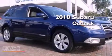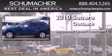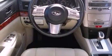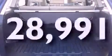This is a 2010 Subaru Outback. This wagon has a continuously variable transmission, an inline four-cylinder engine, and the added safety and control of all-wheel drive. All of the following features are included: Bluetooth cell phone integration, traction control and stability control systems, tinted glass, side curtain airbags, and this vehicle has less than 29,000 miles.